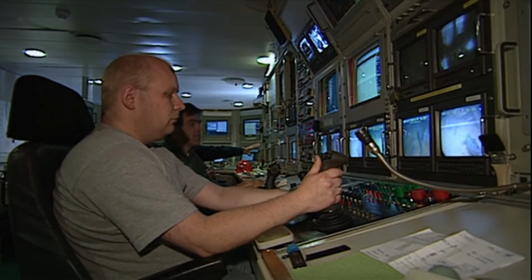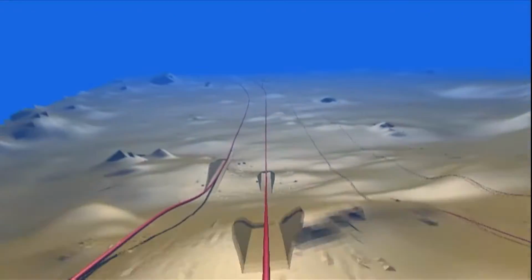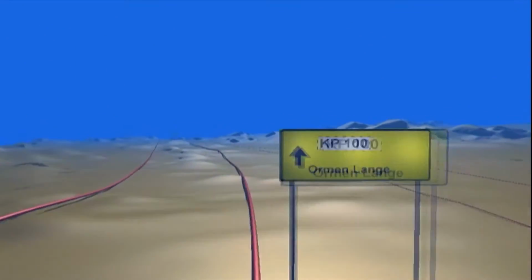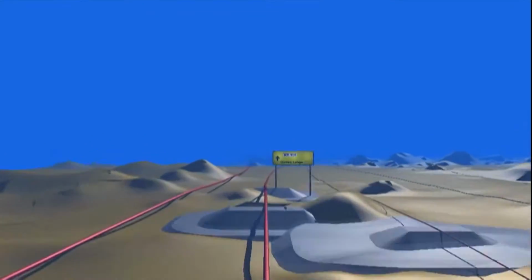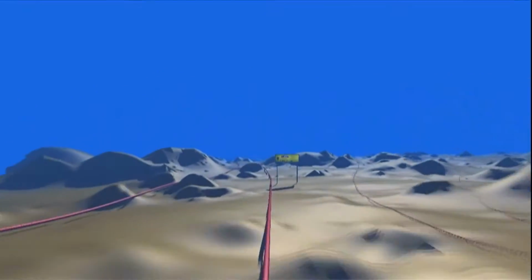But the study has made them more aware of the seabed and the pathway they will need to clear for the pipeline that will connect the underwater gas rig to the land. First, they must build a 3D model of the sea floor and find the easiest route. What they have created is a virtual reality program. With this model, the engineers are able to plot the best pipeline route.